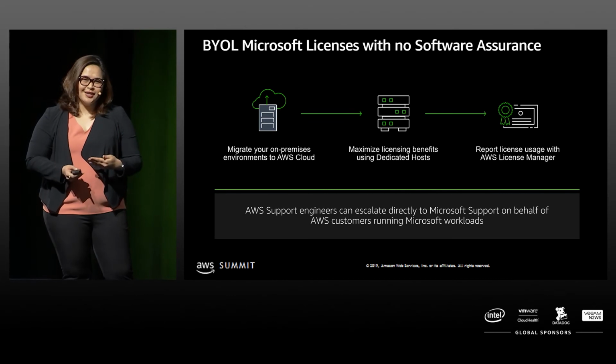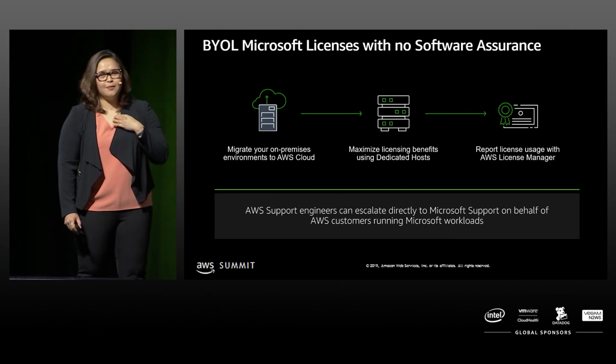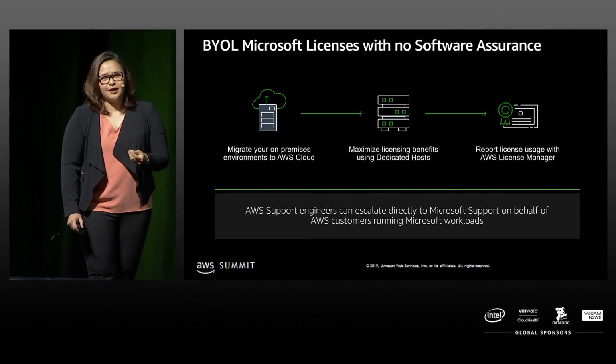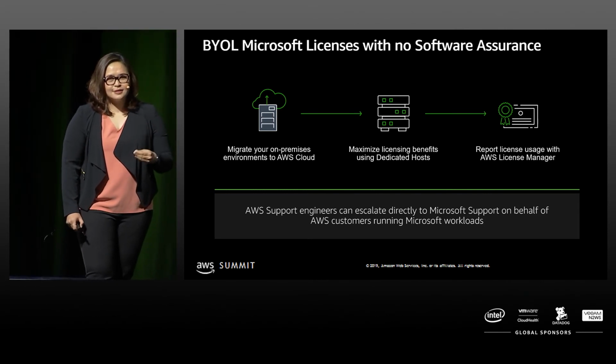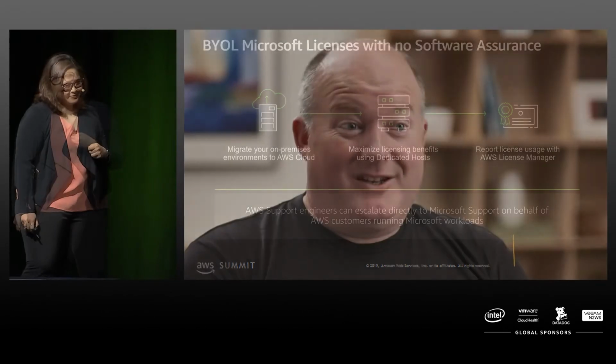Now, there's nothing like listening to one of our customers with regards to them saving up to 30% of their SQL licenses when they move to AWS. I want to show you our customer, Xero. Accounting platform. So we're really about trying to enable small businesses to complete their accounting requirements quickly and efficiently.